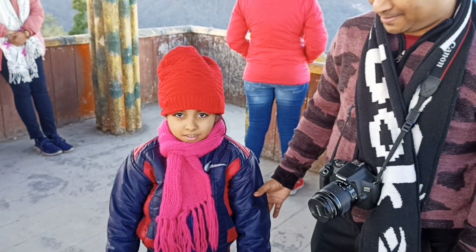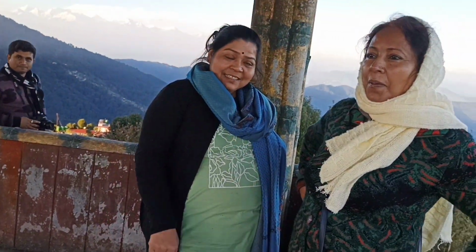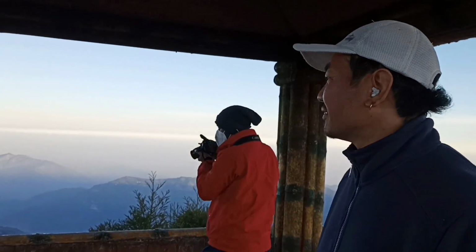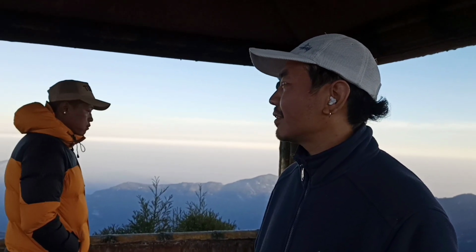कैसा लग रहा है? अच्छा है। देखा इसलिए तो यहाँ पर आया। Best camp in Darjeeling. Very heavenly. Feeling very peaceful. I'm feeling very at ease, very relaxed.